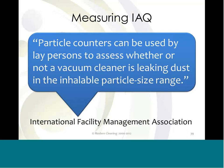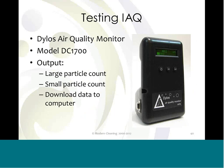Particle counters can be used by laypersons to assess whether or not a vacuum cleaner is leaking dust in the inhalable particle size range. That is an IFMA quote. We're more than lay people, we're professionals, and we're going to be taking the rest of this presentation and talking specifically about particle counters and how we can be using them in our businesses too. I guess really for the benefit of all stakeholders, the people that we clean for, the technicians that are working for us, and just for the growth and development of our business.